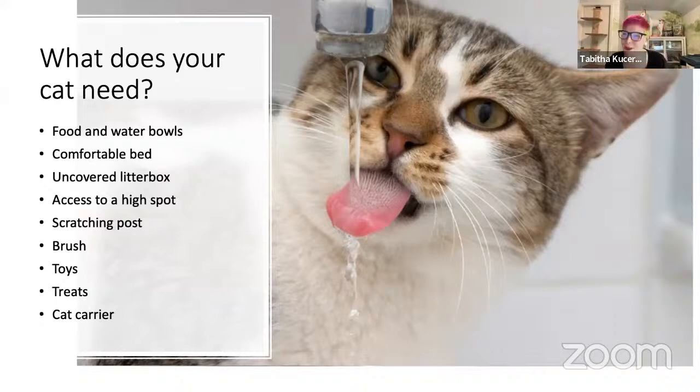Scratching posts. We all know cats need to scratch, and cats scratch for a lot of reasons, including to relieve stress. So in a new environment, even though you're an awesome caregiver, it's stressful. So giving them those appropriate outlets to not only be a cat, but to relieve stress in a healthy way is helpful. A brush, toys, a variety of toys, because variety is the key to life. I have tons of different toys, and your cat should too. Treats, and then of course, a cat carrier if you don't already have one.